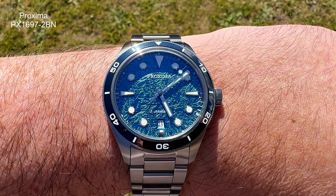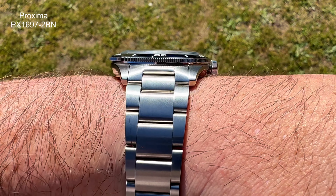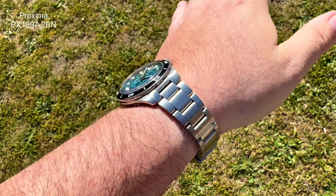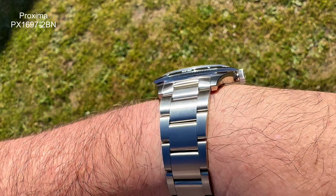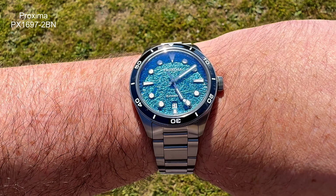Here it is. Like I said, when I first saw it, I was just blown away by the dial. I wanted to see if the dial looked as good in person. You'd have seen on my watch haul video, it's not a bad looking watch. You get a PT 5000 high beat movement inside. The construction's great. They've now got an on the fly adjust clasp. Yeah, it looks the business.